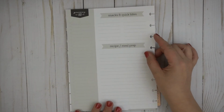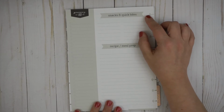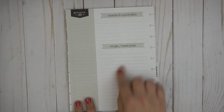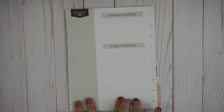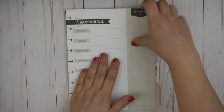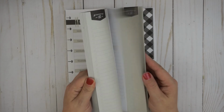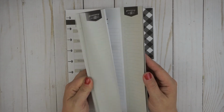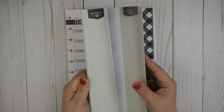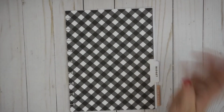So on the back, it has ideas for snacks and quick bites, which is always really good because if my kids are like, hey, I'm hungry, what can I have? I can be like, okay, what do we have? And then recipe and meal prep. So maybe I could put my meal ideas and then what I need to get or what I need to prep ahead of time, if I need to get meat out of the freezer or something like that. So that's pretty cool. So it gives you numerous pages of that. We could count, I guess, really quick. Maybe 30? Maybe off on that. Anyways, let's go to budget.